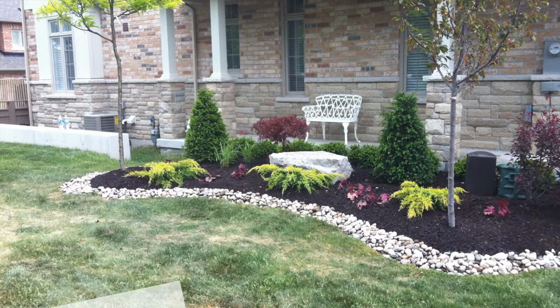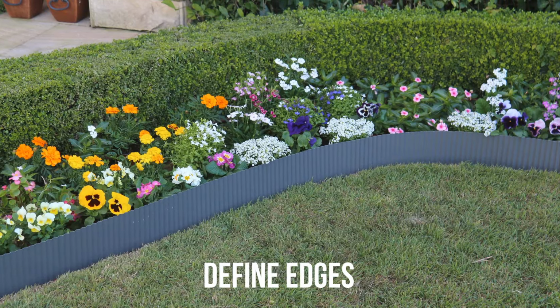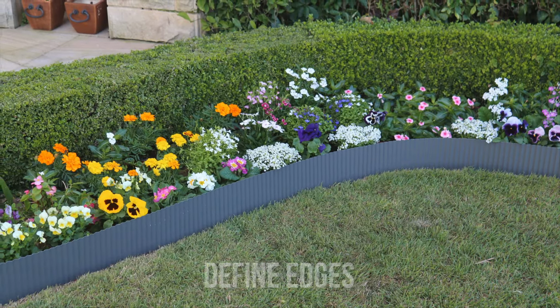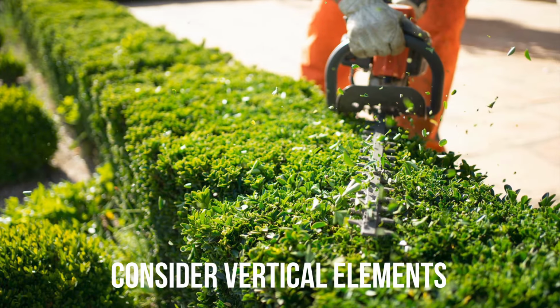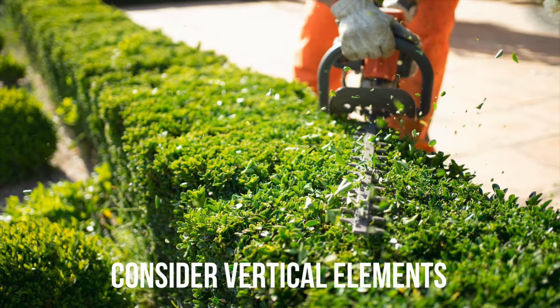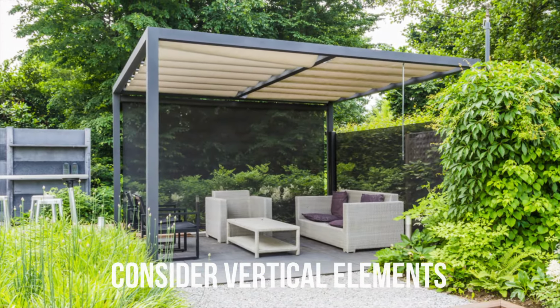Seventh, define edges. Crisp, clean edges between your lawn, whether artificial or natural, planting beds, and hardscaping create a polished and intentional look. Eighth, consider vertical elements. Tall, narrow shrubs, small trees, or even a living wall can add height and interest without taking up much ground space.